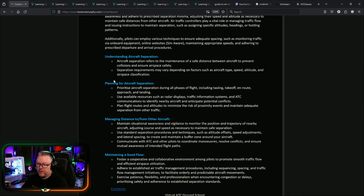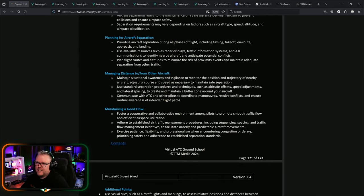So if you're at Cork, for example, and you're in an A320 sitting there, and you're just watching a Cessna 172 take off, well, plan for that. You're going to pass him very quickly. Do you know what I mean? That's the idea behind that. How to manage your distance from others.